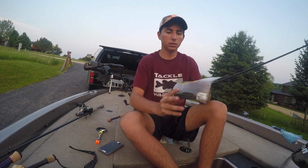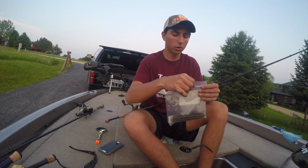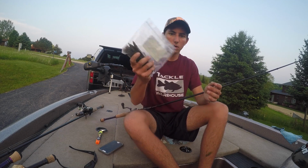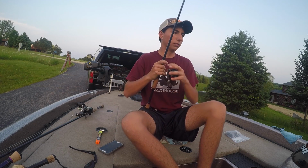So this is the Senkos, made by Bass Pro Shops, just a 50-pack. It's about $9. I've been using these for a couple weeks now. I like these Senkos. They're not your Yamamoto, but they work great, especially for fun fishing.